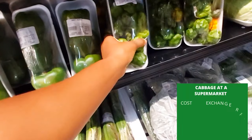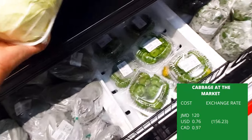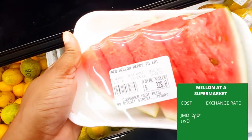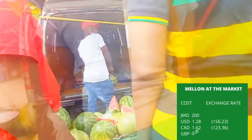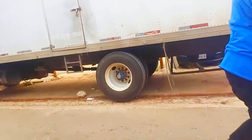Then cabbage was $210 per pound in the supermarket. And the sweet melon at the supermarket is $240 per pound, while at the market it was $200 per pound. Now, this one, not too bad.